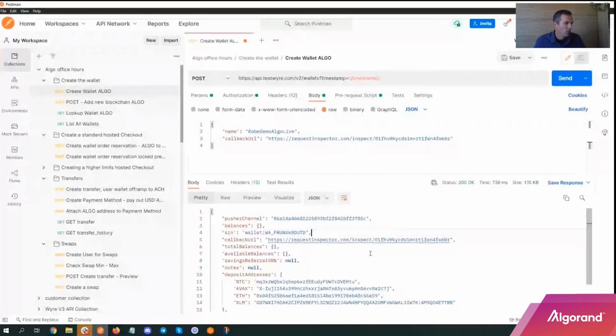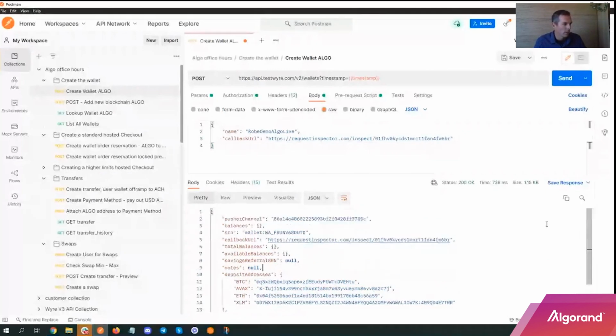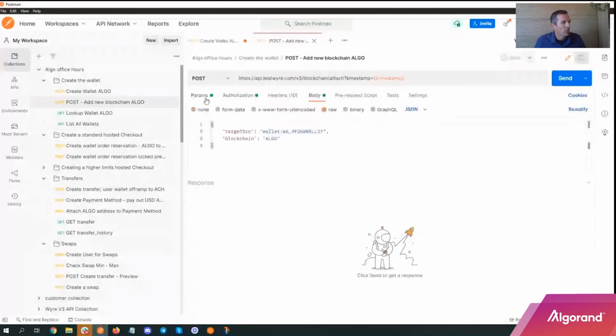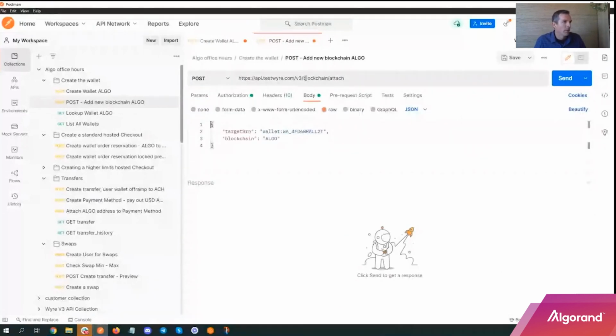One thing you'll notice is we don't yet have an Algorand address. The reason for that is we make Algorand addresses opt-in. I think we're seeing a lot of that in the ecosystem these days. So to get Algorand support for this wallet, I need to hit one other endpoint. I'm going to grab my wallet that I just created. We don't need timestamps, so let me kill that. I'm going to hit this endpoint, blockchain attach. This is for adding blockchains that aren't supported by default in the wallets, which is Algo. I'm going to copy in my wallet that I just created, and I'm going to specify that I want to add an Algo address.